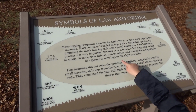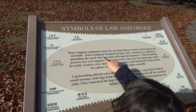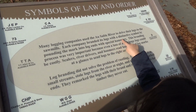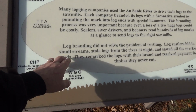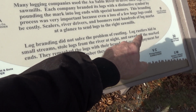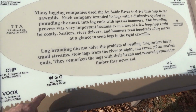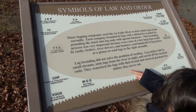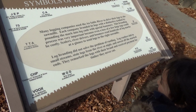Oh, they used the Au Sable River to drive their logs to the sawmills. Each company had their own brand on the logs, which they pounded into the ends. There was actually log branding, so you knew what was yours, but there were log rustlers. They hid in small streams and stole logs in the middle of the night, sawed off the marked ends, and remarked them with their own brand. Wow. Out west they had cattle rustlers, and here we had log rustlers.